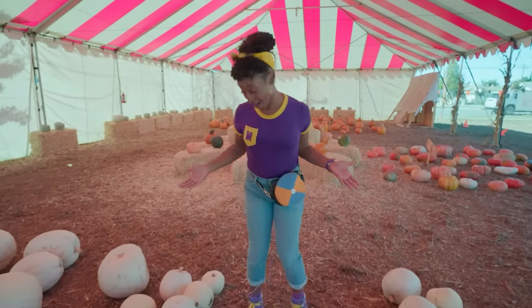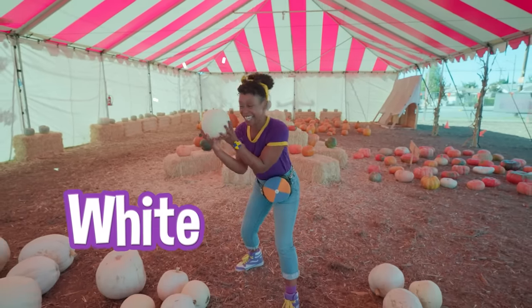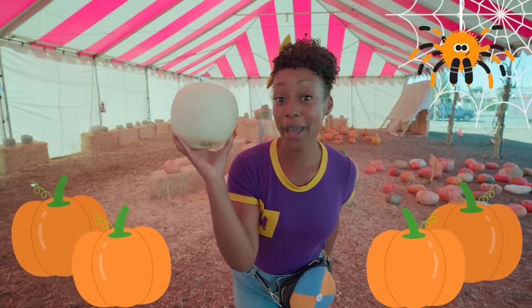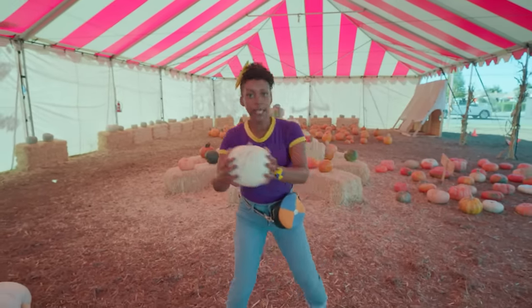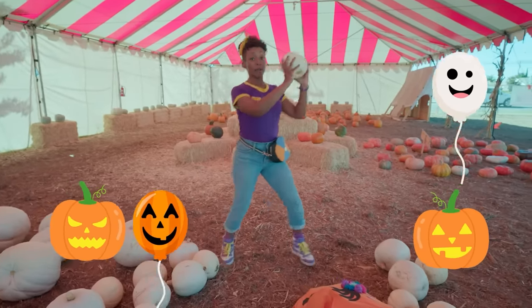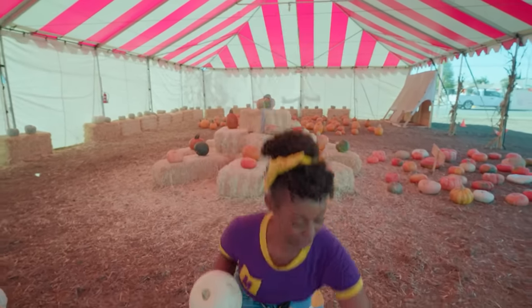Our I Spy card! I spy with my little eye something white! We found our white something! A polar bear pumpkin! Awesome job! This calls for a 10-second pumpkin party! I found my pumpkin! Woo-hoo-hoo! Yay! Okay, inside the bag you go, Mr. Pumpkin.